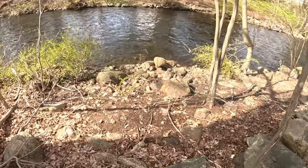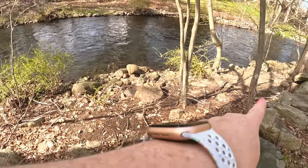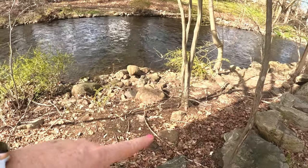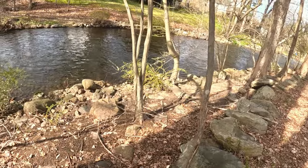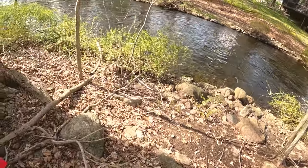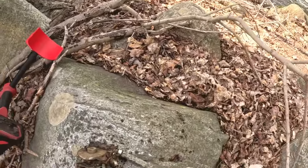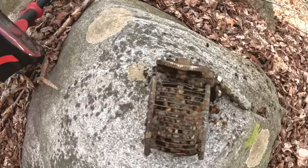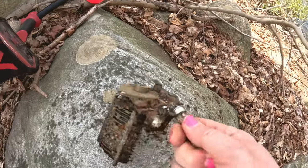Over the last week or so, I don't know if you can see, but where my finger's kind of pointing is how high the river was. It's starting to go down, but that's how high it was because of all the rain. And it's washing out a few bits and pieces. I found some green depression glass, broken, and this thing, which I have no idea what it is, but it looks like something mechanical.